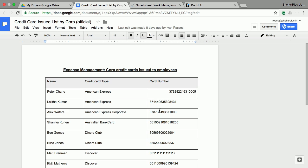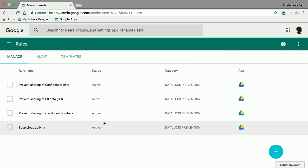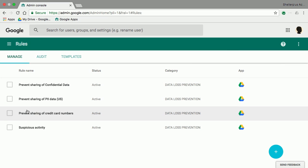As you can see, for Rina's flow, this hasn't impacted in any way the way she would need to work. She can still reach out to her colleagues, get work done. But on the admin side, this is done very simply by setting up rules. So these are the rules that are currently in the system.